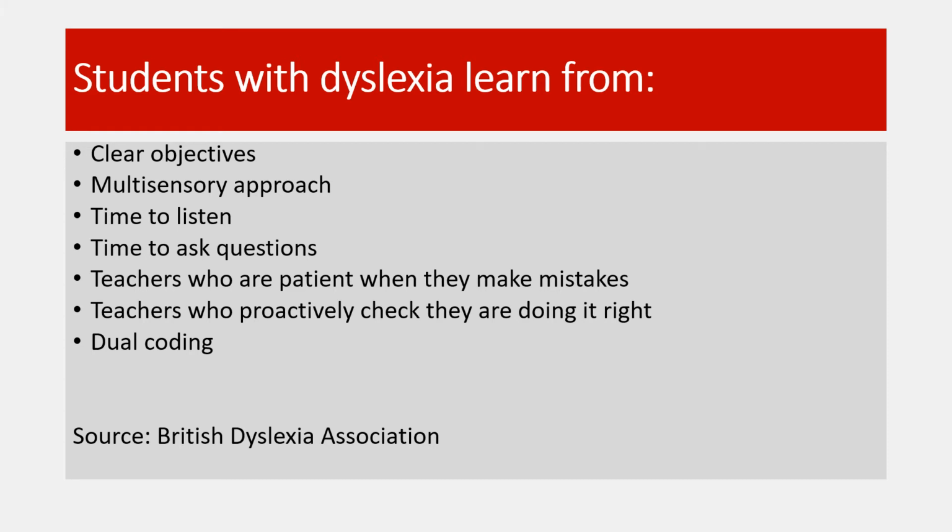So research from the British Dyslexia Association looks at the ways in which students learn best. There are a few things that we can look at here. First of all, setting clear objectives of what students are expected to do for each task. That be the amount of work, whether we're looking at sentence structure or paragraph structure, whether we are looking at a particular style. The objectives need to be very clear.